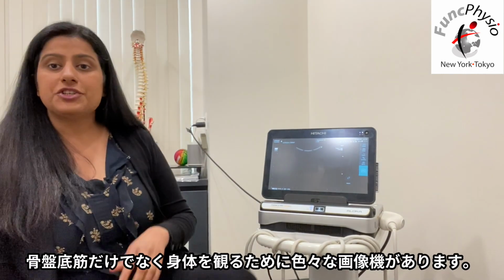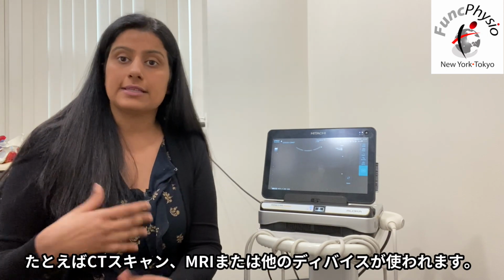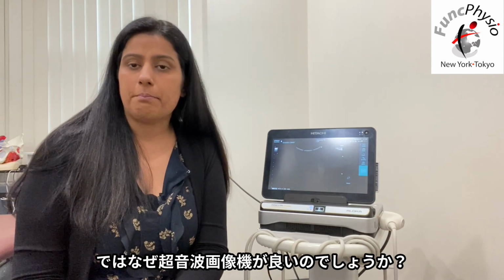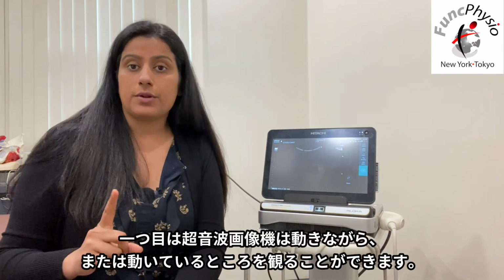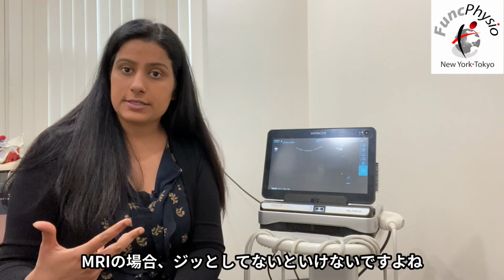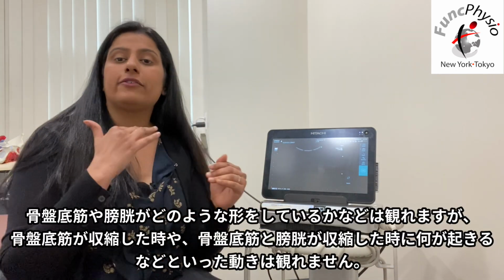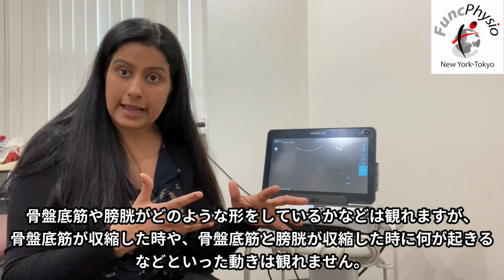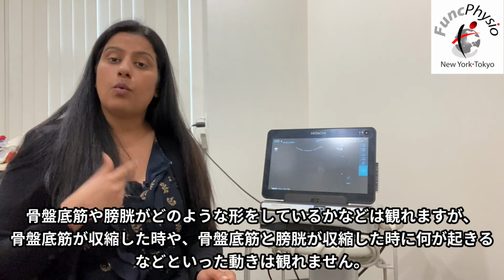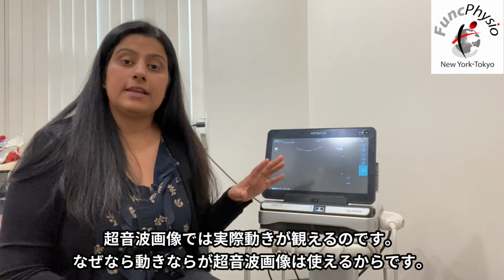Now, there are many imaging techniques that can be used for pelvic floor and throughout the body. There is CAT scan, there is MRI, there are other things that can be used. So why ultrasound? Why is ultrasound better? Well, one, the more important thing is you can do ultrasound with movement. When we get an MRI, you have to sit still. So you can see what your pelvic floor looks like, you can see what your bladder looks like, but you can't quite see what happens to the bladder when the pelvic floor contracts. In ultrasound, we can actually see it.